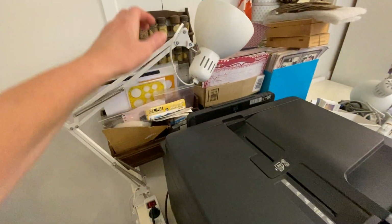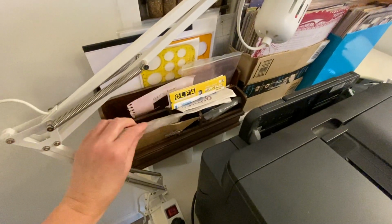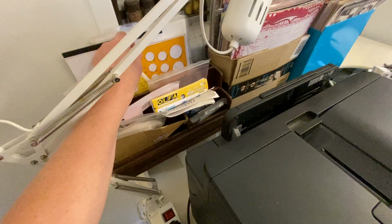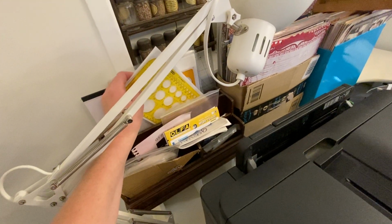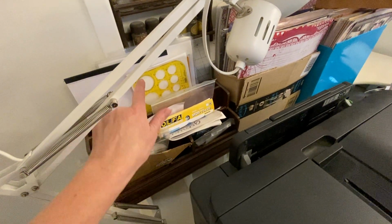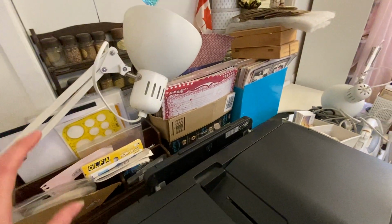Then let's go on to here. It's a letter stand, all sorts of bits and pieces. Big rulers are in here. These I want to use basically for embroidery, like freestyle embroidery. Haven't done that yet. Want to get into that. There's just so much I still want to get into.